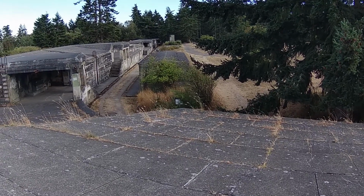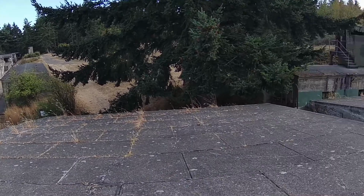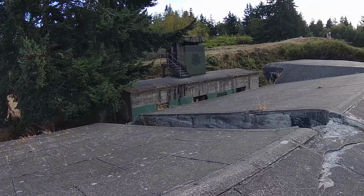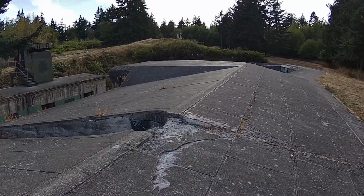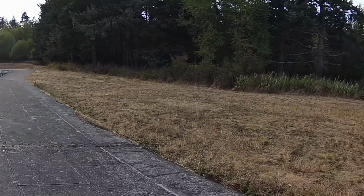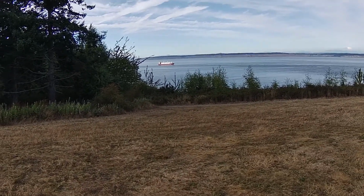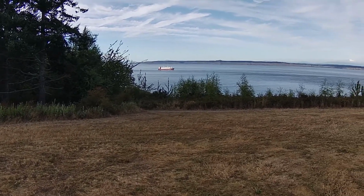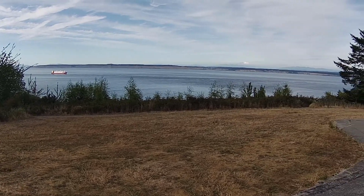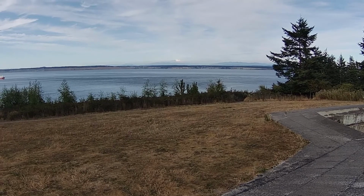Here's some of the batteries, they call it Battery Row. Quite a few of them here, all the different concrete structures they had here. Nice and clear now. Got a big cargo ship coming into Puget Sound. And we got a nice shot of Mount Baker up there. That's pretty neat.